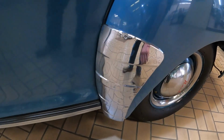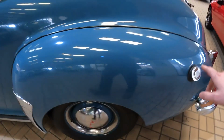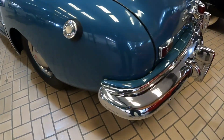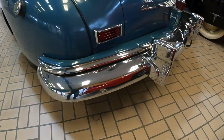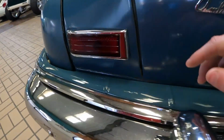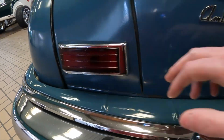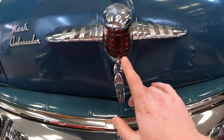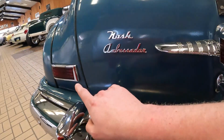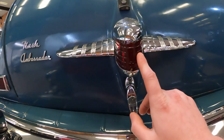Fender guards. Gas filler cap is on the driver's side. Look at how this rear bumper is designed. Also, take a gander at how small these lights are. Also has a center light. In the comment section, do all three of the lights light up, or are those just for the turn signals and this is the only brake light?